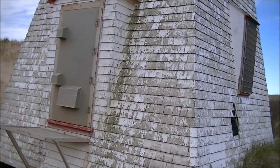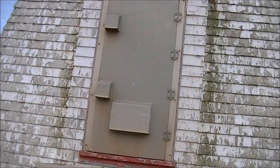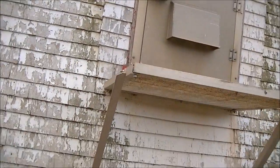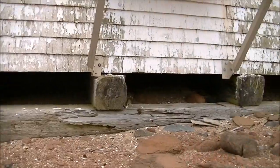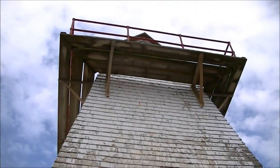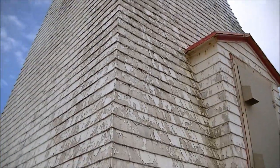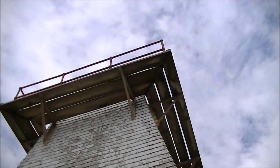And the paint's in kind of bad shape. Got the anti-vandalism door on it that's sort of standard for lighthouses. You can see it was built on a crib work of creosoted timbers down below here. It's a fairly plain structure. Just a square pyramid-shaped wooden tower with shingles on it. And it's got a pressure-treated walkway around the top.